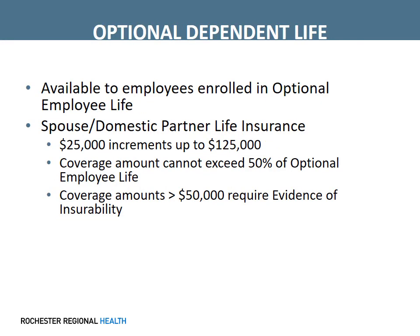Coverage in the amount of $25,000 increments up to $125,000 may be purchased for your spouse or domestic partner. Coverage amount cannot exceed 50% of the amount of optional life insurance you purchase for yourself. Coverage greater than $50,000 will require evidence of insurability. Employee must purchase optional life insurance in order to purchase spouse or domestic partner life insurance.